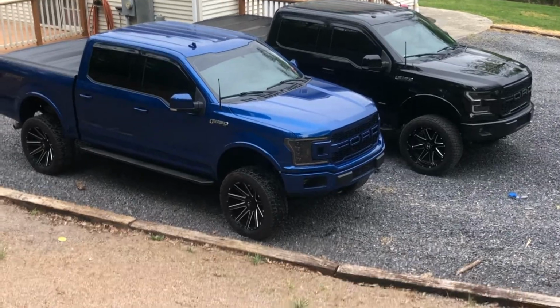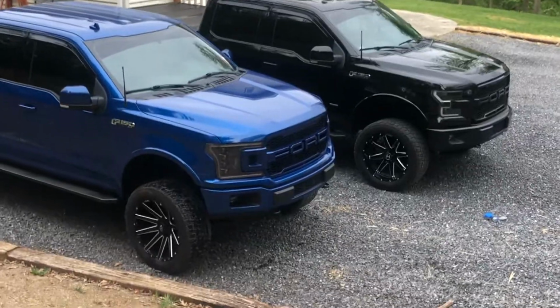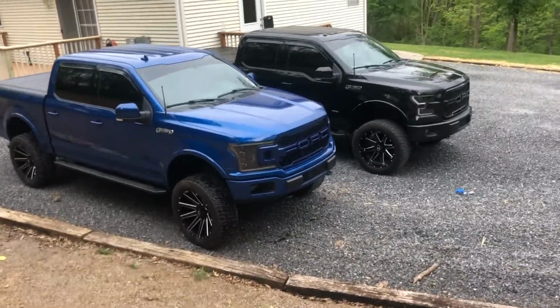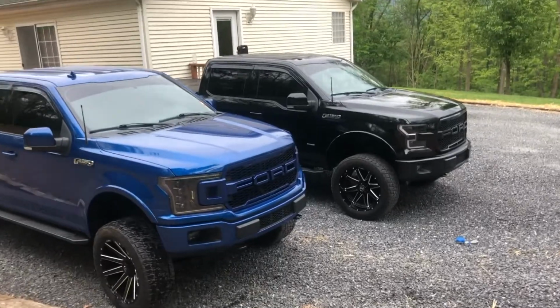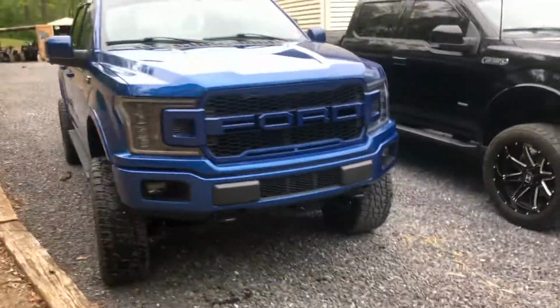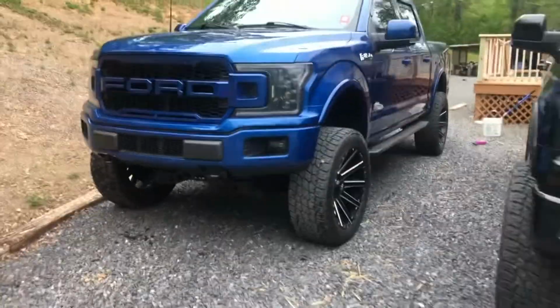Both trucks are lifted with a 6-inch lift. Mine has the Superlift put on it, and she has the Rough Country. My 6-inch is spacers in the front, Bilstein shocks in the back. Hers is the Vertex coilovers around the whole thing, with piggybacks in the rear.